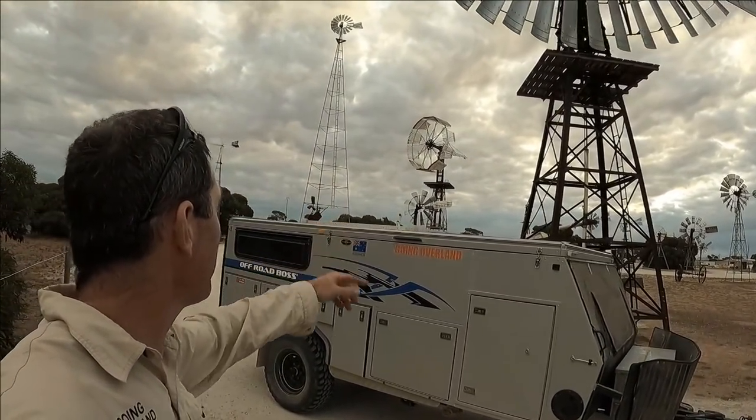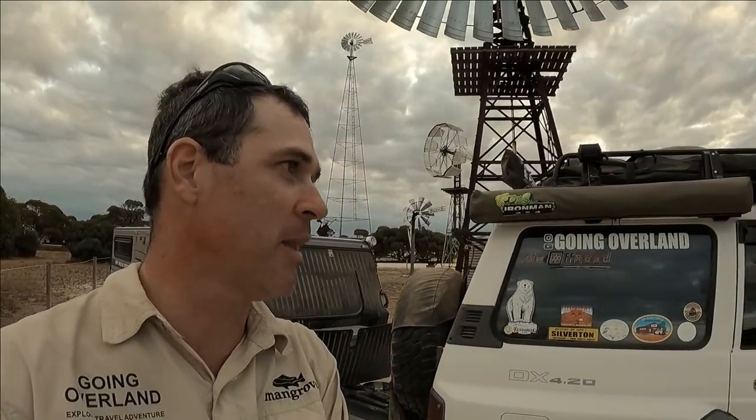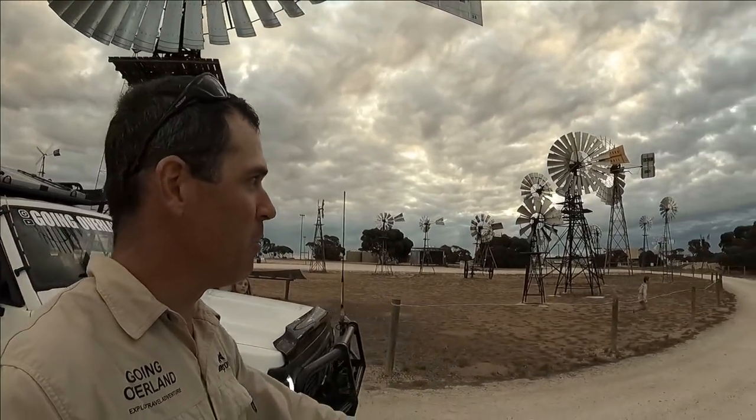So yeah, we'll just pull up here and have a look at this. The pink lake was quite nice. I'm surprised how pink that was. So, yeah, these dark clouds, they look a bit worrying to me.